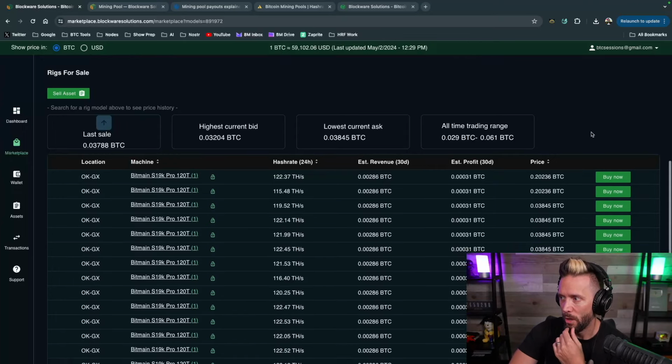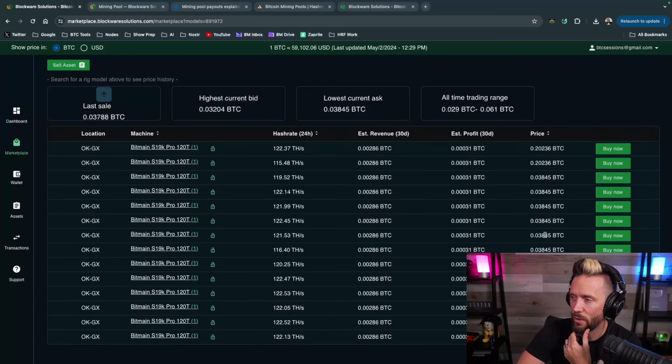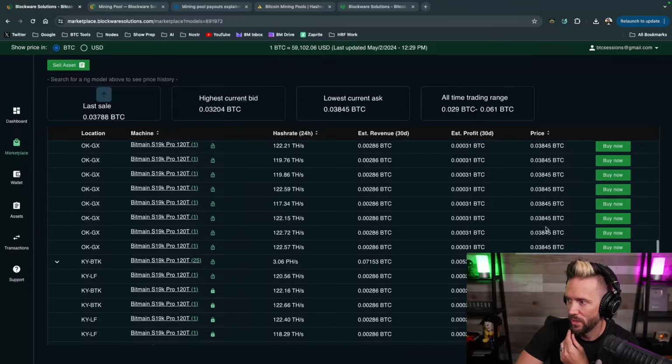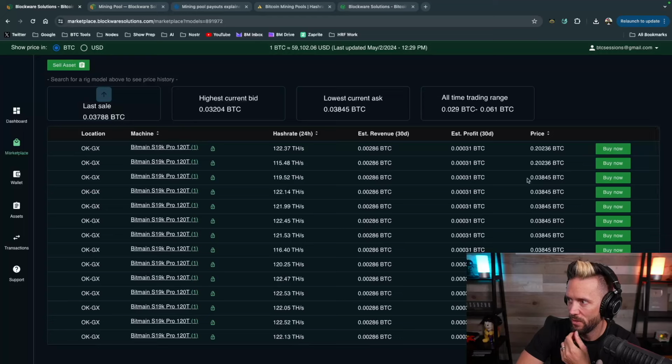But either way, I am going to go for one of these devices. Now we're going to look at pricing over on the side here. I don't quite know why these top ones are so expensive, but I'm not going to pay that amount for a miner. A lot of them are very similarly priced pretty much across the board. So I'm just going to snag one of these that's going for around 3.8 million sats. This top one here, it's in Oklahoma, and maybe I'll go for the one that was hashing around 122 the past 24 hours.